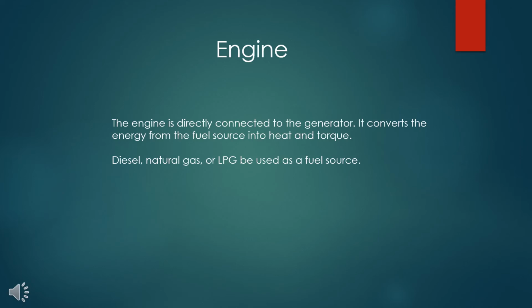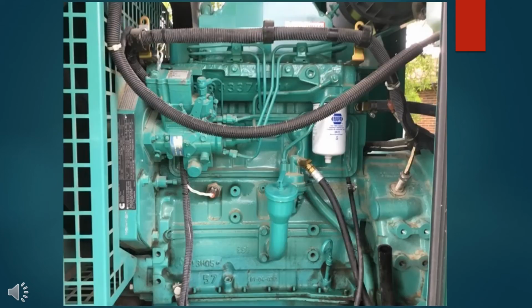Now, this can use a variety of fuels, but typically we like to use natural gas, diesel, or LPG. This is a photo of a little Cummins four-cylinder diesel engine. The engine could be a John Deere, could be a Caterpillar, could be a Ford, could be a Chevrolet. Depends on what's available and the size of the generator to be built.